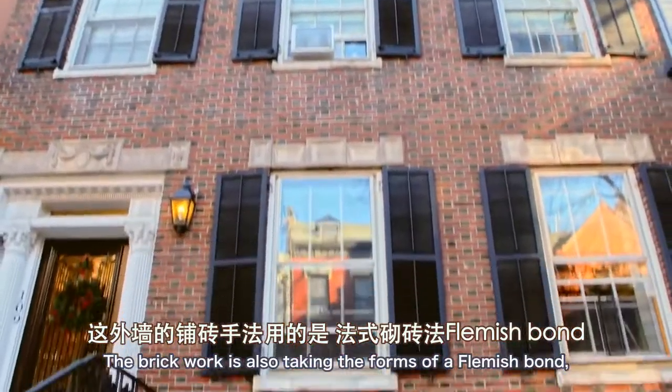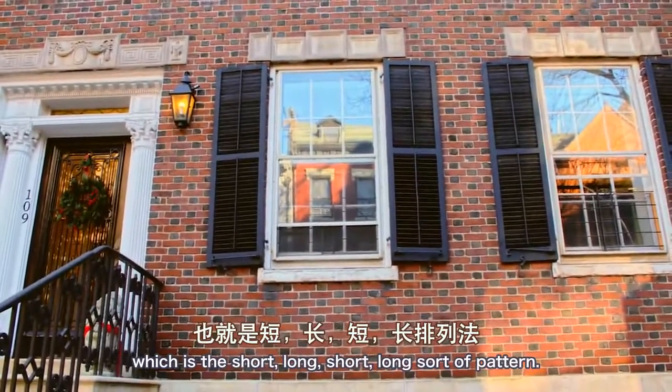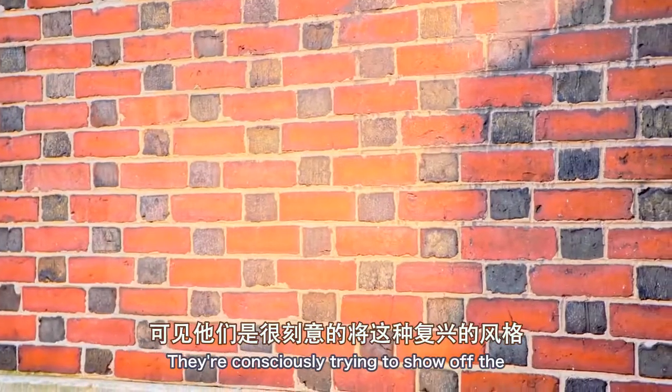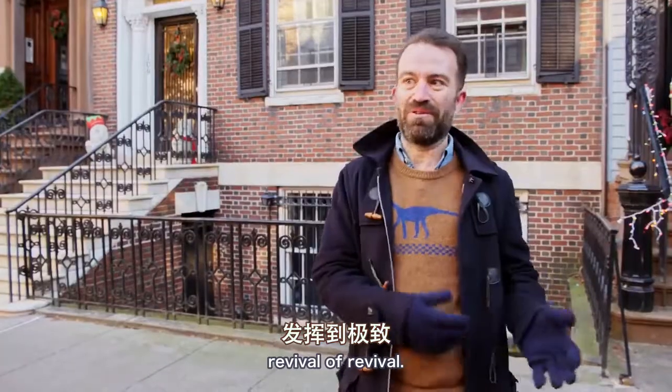The brickwork is also taking the forms of a Flemish bond, which is the short, long pattern, but you can see it's picked out in different colors. They're consciously trying to show off the revival of a revival.